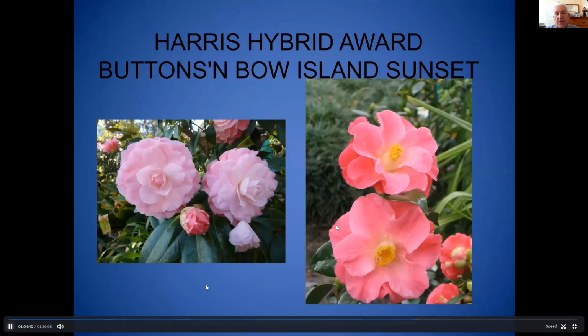Two other winners in the Harris Hybrid Award, meaning they're non-retics and top growing, are Buttons and Bows, a very pretty, formal double flower that blooms very readily, very freely. And I think my favorite of all the non-retics, regardless of type, is Island Sunset. I have a hard time picking my favorite Japonica or Reticulata, but Island Sunset's my favorite. I just love the two-toned colors, the vibrance, and it also blooms very readily. It's a very nice bloom.